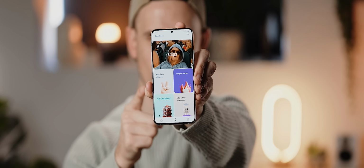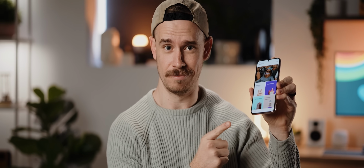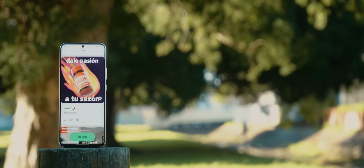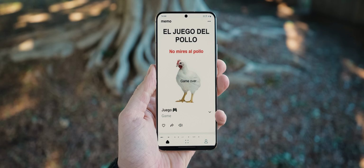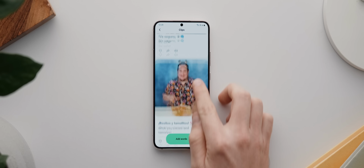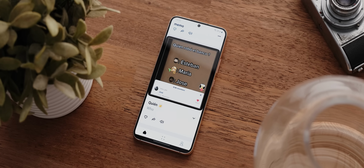This is an application called Memo, and if you've ever wanted to learn a language but have just been a little too bored by the process, well, this is an app designed to help. Now, to be specific, the app is all about learning Spanish as a language, but the way it makes itself unique is by teaching you the language through memes. This means you can learn the most relevant words and phrases used by Spanish speakers, but in a funny, unintimidating way. The app is pretty new in its development cycle, so keep that in mind, but without a doubt, I really like the concept.